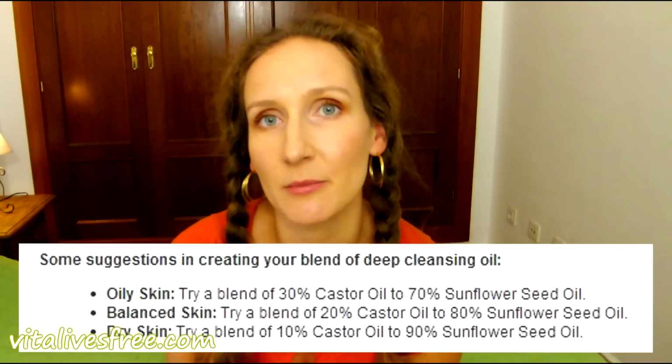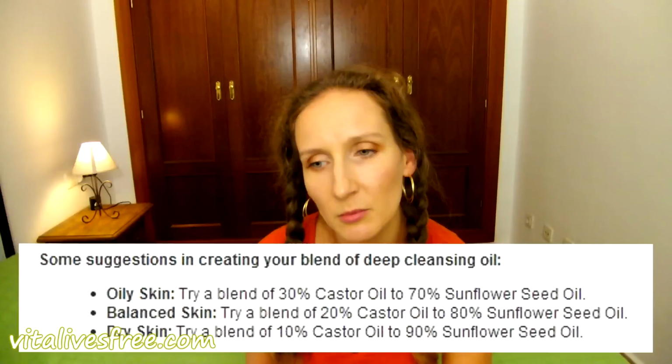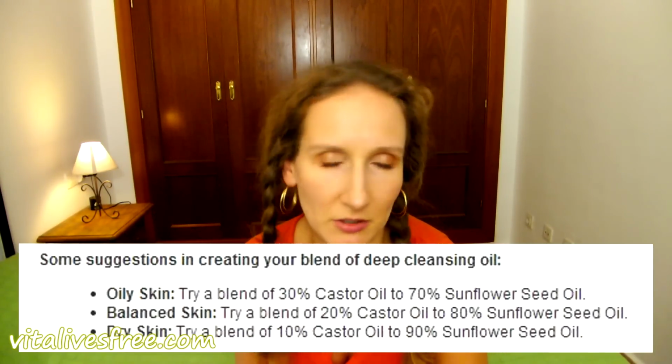So, what are the right ratios for each oil? Well, that really depends on your skin type, according to a lot of resources. And, you know what I think about different skin types. I don't believe that they exist. I think dry skin or oily skin, unbalanced skin is just a reaction to whatever you're doing to your skin. So, in any case, this is an example from oilcleansingmethod.com. It's probably one of the most famous resources for oil cleansing. Be careful when you look at these ratios, because you might be mistaken about your skin type.